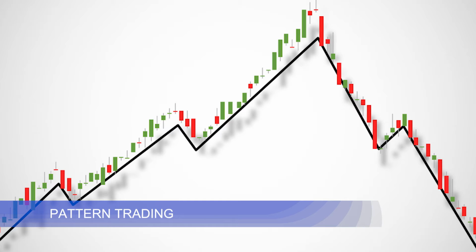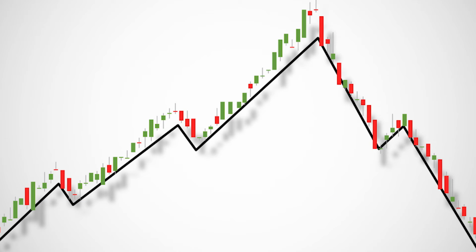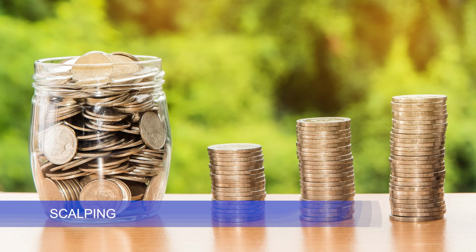Pattern trading. As the price of the stock goes up and down, you will start to notice a pattern over time and can even see them on the charts. You will be able to use pattern trading to determine if your day stock is going up or down so you can act accordingly.